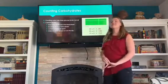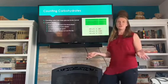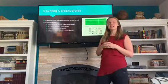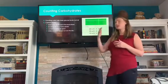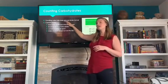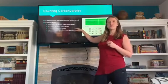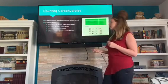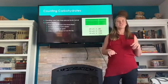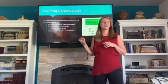Counting carbohydrates. So why is this important? Carbohydrates break down into glucose. So we want to kind of monitor how many carbohydrates we're taking in, because this will spike your blood sugar. So counting carbs helps keep your glucose levels normal. Carbohydrates, as I just mentioned, do break down into glucose in the bloodstream. About 45 to 65% of your total calories should be carbohydrates.